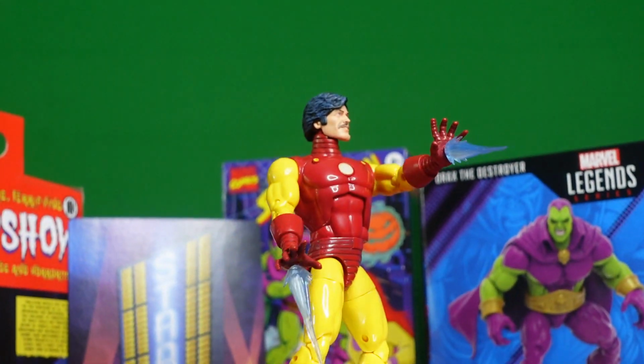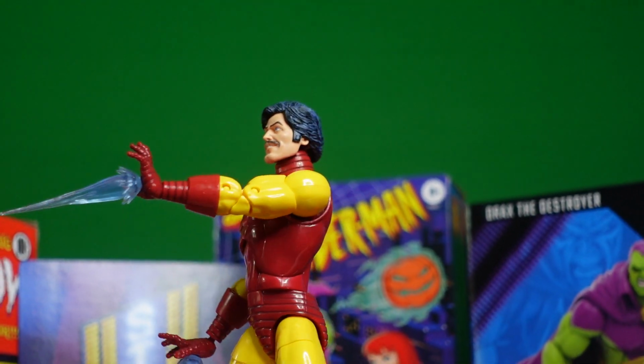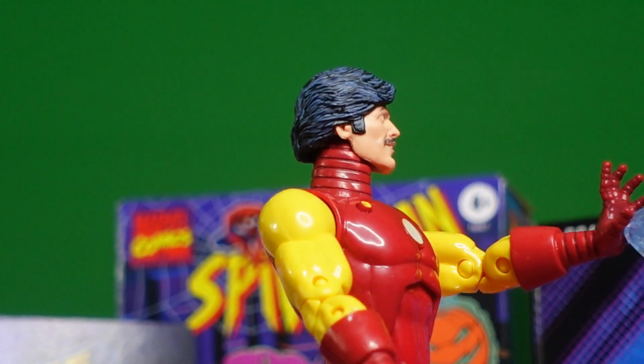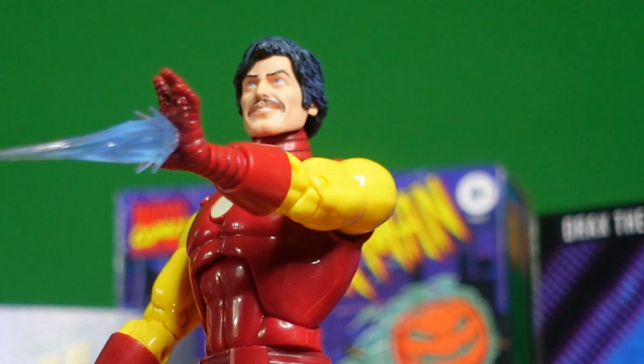Dope figure. I actually really like that, and I really think he was worth $29. Next up, 20 years anniversary Iron Man, Charles Bronson head sculpt. This was definitely not a popular one with the fans. This is one of the ones that never sold out.